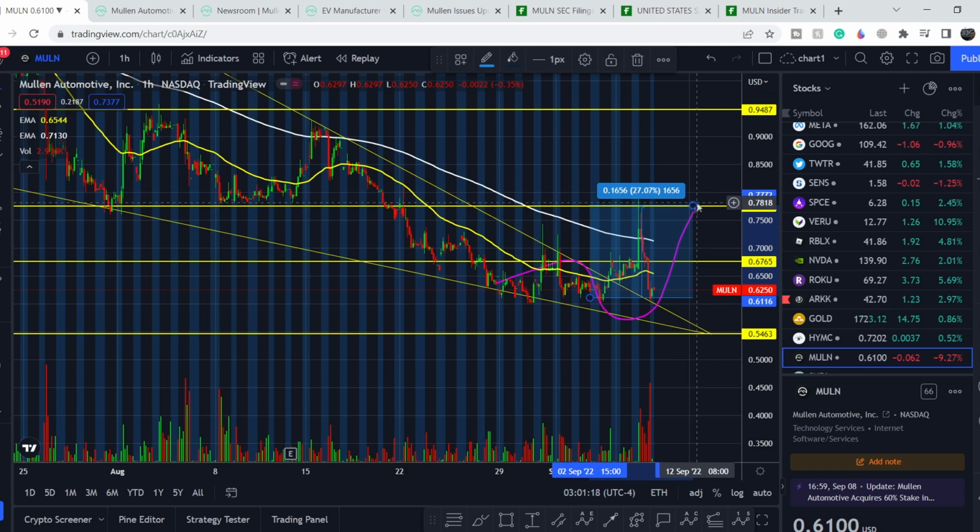So congratulations to all of you who took this call and who entered your short-term position with this asset. But I have to say that in general this asset is still very bearish, and I highly recommend you not to enter your long-term investment position with this company because it is a fraudulent company.